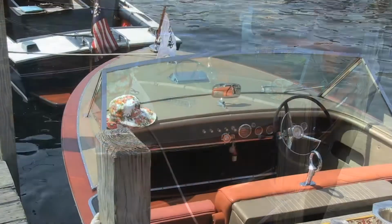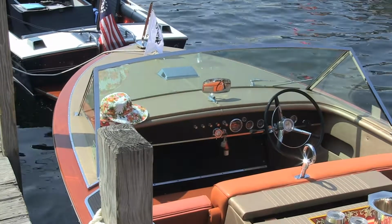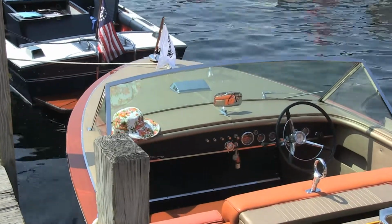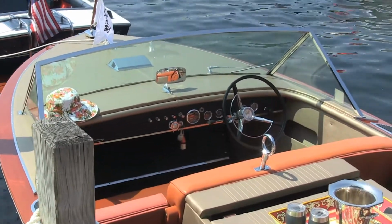Yeah, and they were just a great all-around boat. You could cocktail cruise in them, you could go fast, you could go slow, you could water ski, you could entertain. I mean, if you owned just one boat, this would be a good one. This is a nice boat, yeah, right.